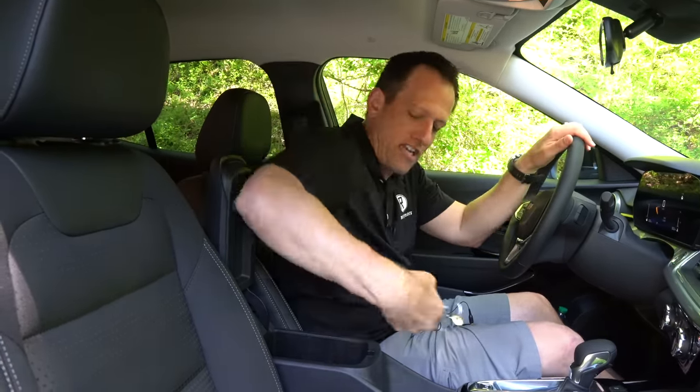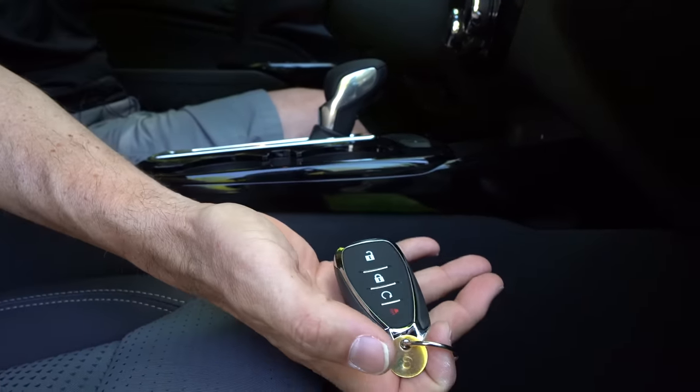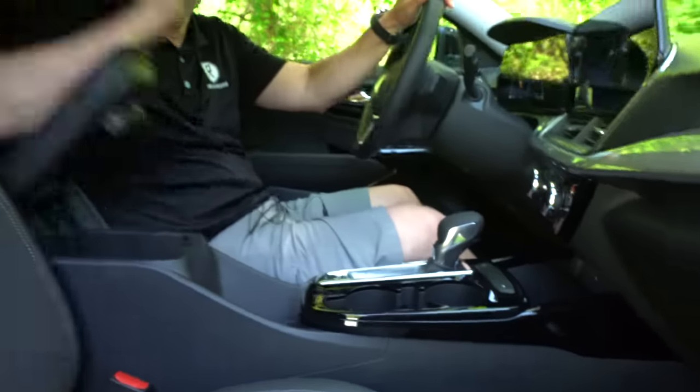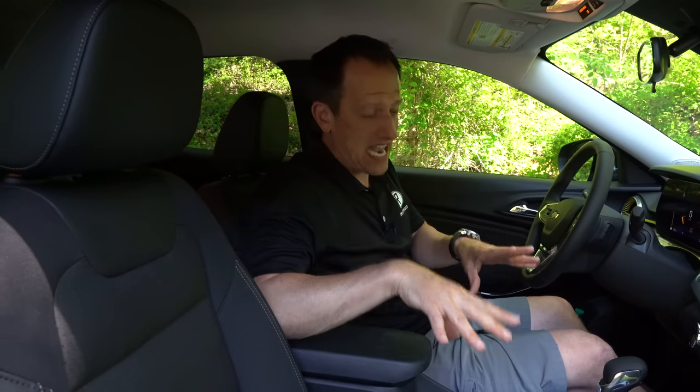And then of course we have our key fob. Flip it around, remote start, put it back in, close it up. Seats, you got some leather style material and some cloth. I'm digging the design, the colors, manual adjustment for the passenger and manual adjustment for the driver, and no sunroof. But like I said, $23,400 gets you this Trax, which means you get your daughter out of the house.